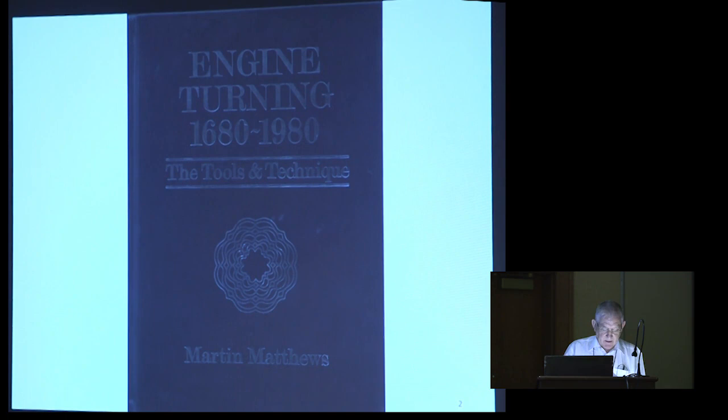I speak as an enthusiast on engine turning, not as an expert. This is not false modesty, and sometimes I'm credited with knowledge I know I don't possess. This is pleasing and it's good for my ego, but is countered by the fear of being found out by awkward questions. Anyway, I came to be interested by way of genetics and happy chance.